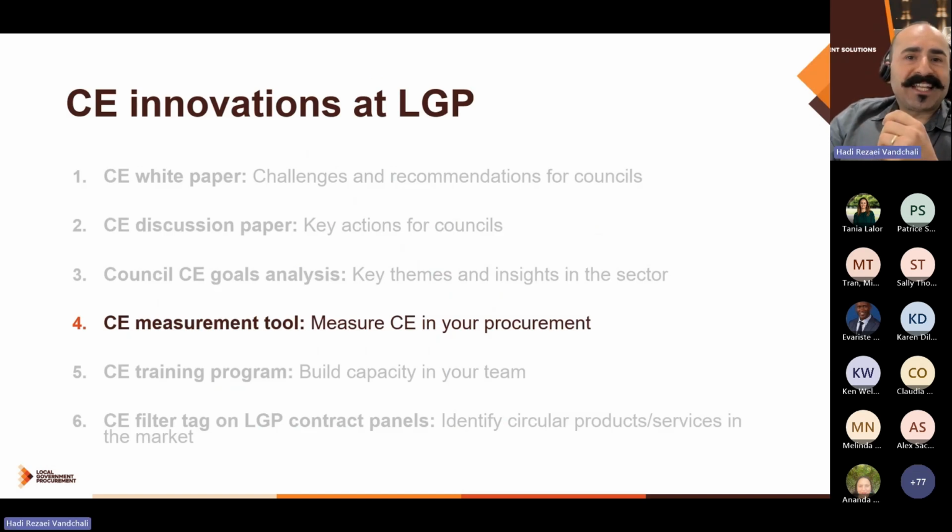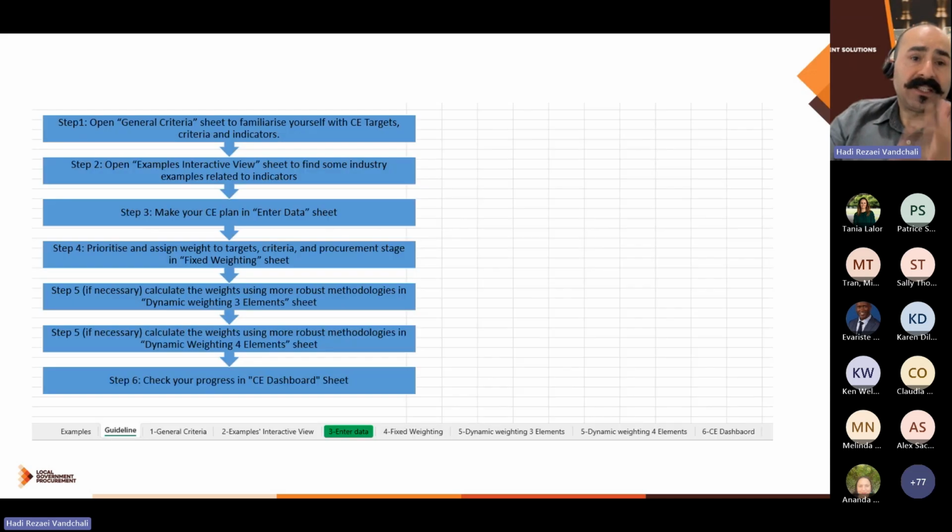In Innovation 4, we are pleased to announce that we are going to launch our new circular economy measurement kit, which can help to measure circular economy in your procurement process. This toolkit is designed to help councils measure and track their progress towards circular economy goals in procurement, aligning with Australia's national circular economy targets, which I've mentioned previously, and the ISO 59000 standard. It includes a structured set of criteria and indicators tailored to fit different procurement stages like planning, sourcing, and managing. One of the interesting features is the ability to customize and weight these criteria based on each council's priority. This toolkit also has the potential to provide interactive examples tailored to specific industries and a dynamic dashboard for easy tracking of their progress. If you're interested in learning more or seeing a demonstration, please feel free to reach out after the webinar.